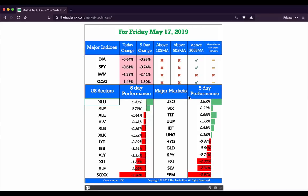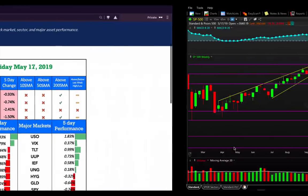If we go out to the major markets here, we've got oil that is outperforming to the upside. Volatility, which is holding green now, TLT and the dollar. And on the downside, we have emerging markets. We have silver, which really started to accelerate lower this week, as well as China. So let's jump into the charts here.